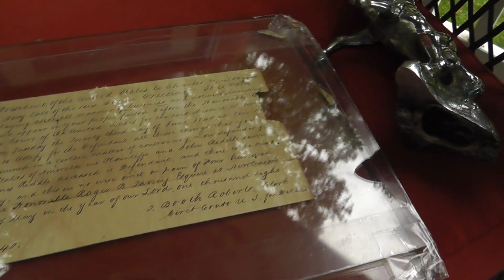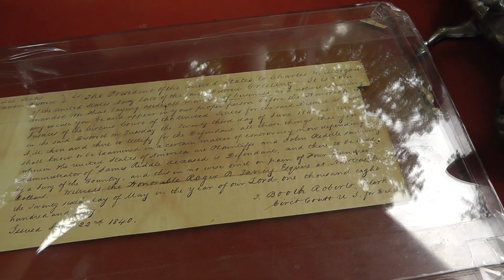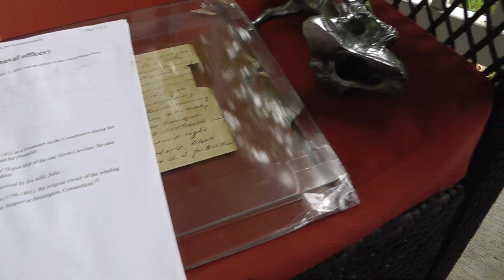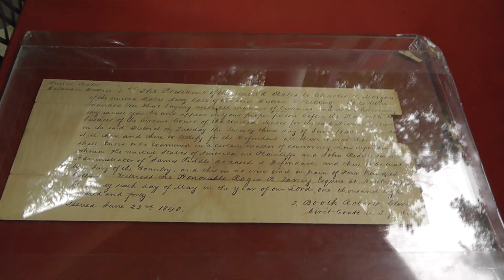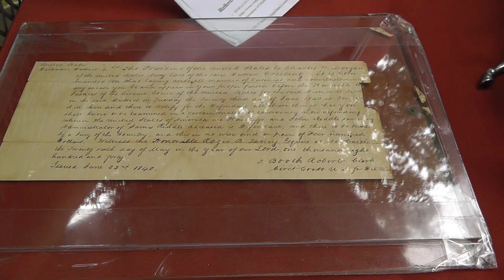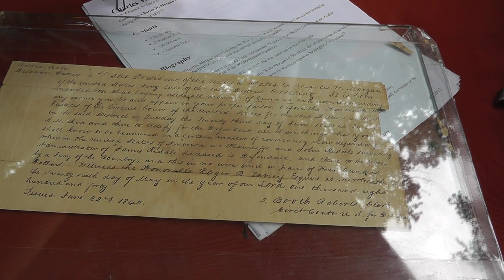It's interesting. It's old. Just because it's old doesn't mean it's worth a lot. But it's interesting. You can see the seal there. It's a cool piece. $40. I just couldn't pass it up. I mean, how often do you see something that old that is still surviving? So, neat piece. I don't know what it's worth.